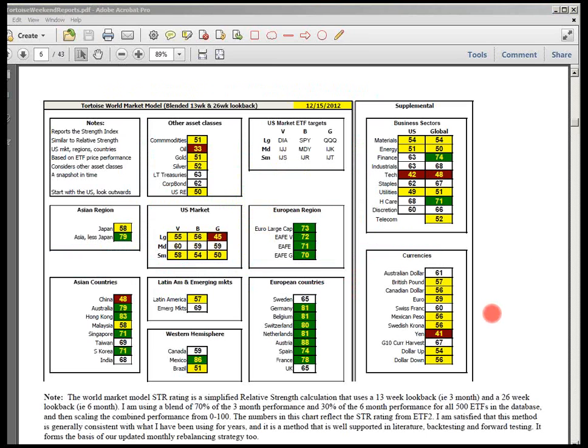The world market model just further confirms what we just said. That is, anything U.S. is below average except for the mid caps. Tech is especially weak. Anything Europe dominates. Asia less Japan, and then selected leaders. The equal leaders in Asia are doing well: Australia, Hong Kong, Singapore, South Korea.